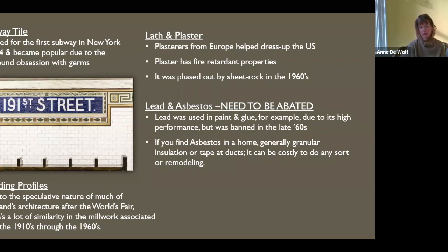It can be costly when you try to remodel, because if you want to upgrade your electrical and want to run wires through your attic, you have to abate the asbestos first. And then with lead, you can often encapsulate lead with paint, but if it's chipping at your windowsills, you will want to strip it. And it is people that are licensed in this process and have the proper tools to take care of this that have to do that.